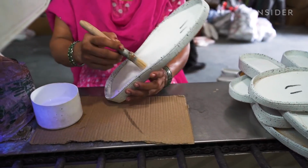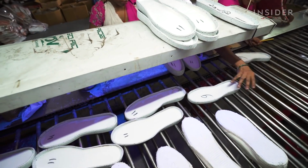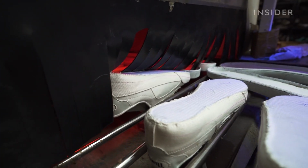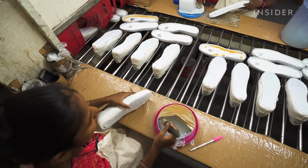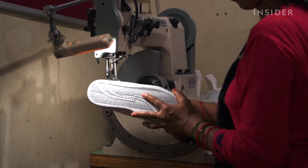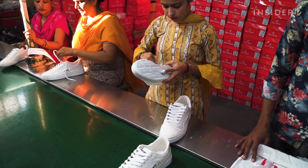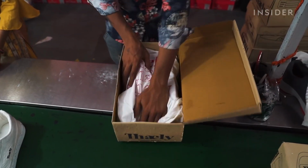They coat the top of the sole with a clear glue. A special UV light increases its stickiness. The shoes go through a series of heat treatments and coats to strengthen the bond between the sole and the upper. Then comes the final round of stitching. Thaely's laces are also made with recycled plastic. This factory employs 170 people and makes shoes for 3 different companies.